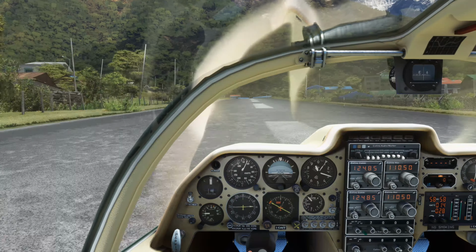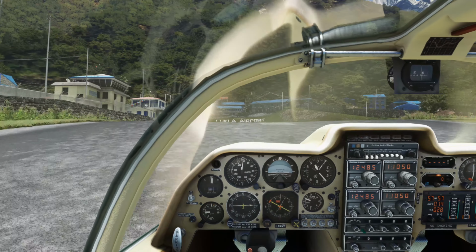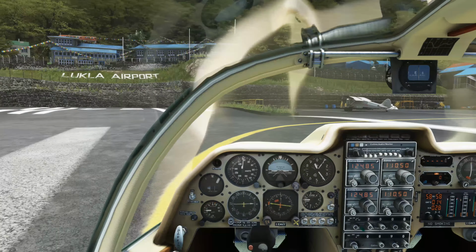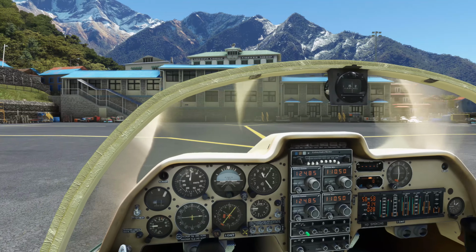And touchdown, almost like a carrier landing in brutality. Fantastic. There it is. Welcome to Lukla Airport. I'm thrilled because the gentleman that keeps quantum shifting to our right can now meet his Expedition Summit crew.